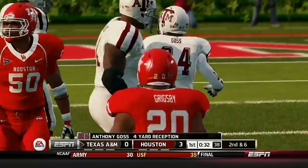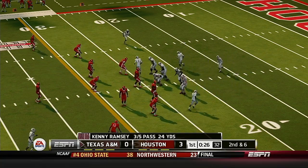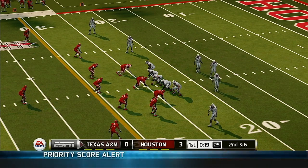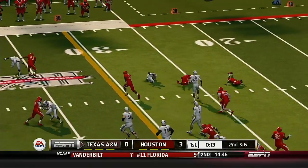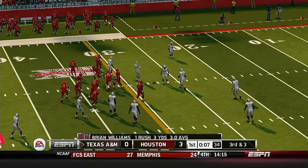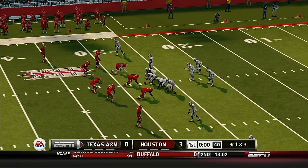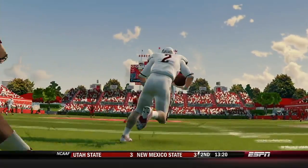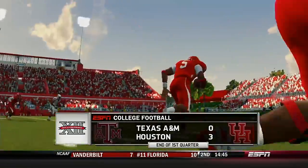Finds his man, and they take him down immediately. That makes it second and six. And he makes it out to about the 27-yard line. Scoring game in that first 15 minutes. Let's see if things open up in the second quarter. 3-0, Cougars.